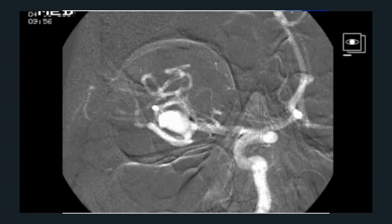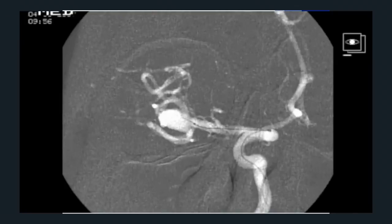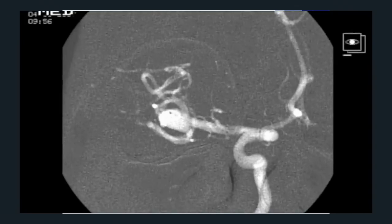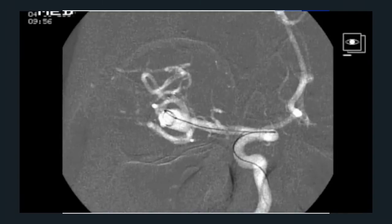And then I can go through that stent with my catheter and start putting these coils of platinum into the aneurysm. And the idea is this stent acts like a scaffolding to keep these coils from coming into one of those parent vessels and occluding them, okay?